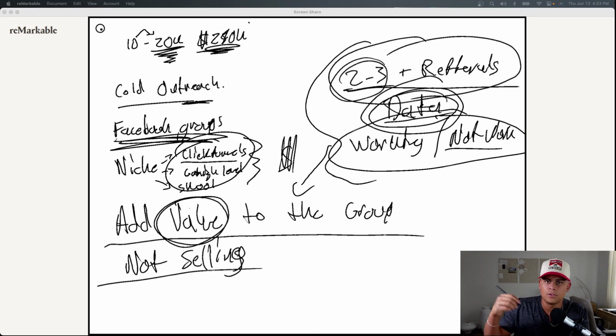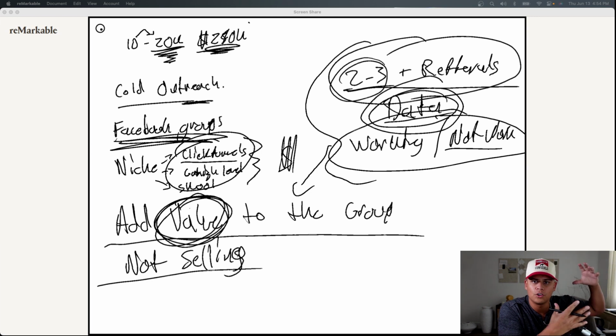They want people in the group to add value to the group. And if you're constantly in there pitching and trying to sell your services, they're going to say, this guy's not adding value. We got to kick him out of the group. And that's the last thing you want. For the hub of all your clients, where all your potential clients are, to say, we don't want you in here. So you want to make sure that you're adding value.